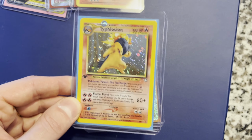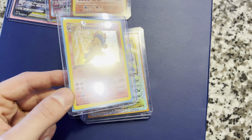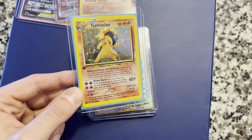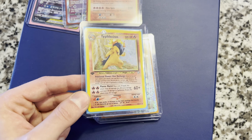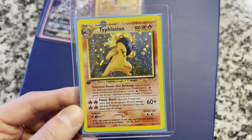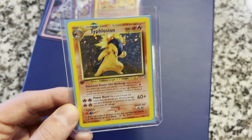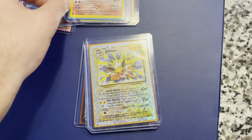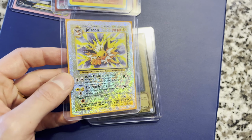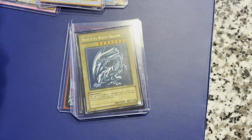This is actually from my childhood. It's in fantastic condition, and I will most likely be sending this off for grading. Yeah, so I'm really glad. It's funny because I was looking for this card on eBay for a long time, and then when I found it in my binder, I was like, whoa, that's crazy. Here we go. This is another card from my childhood, a Jolteon. I'm not sure what expansion that's from off the top of my head.